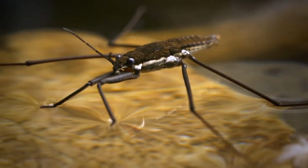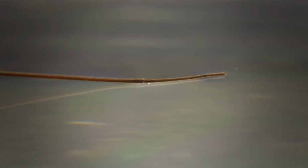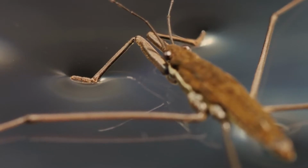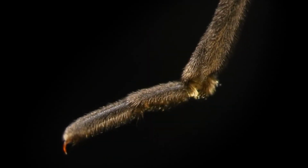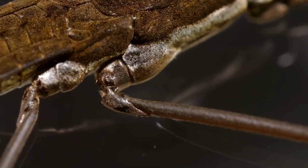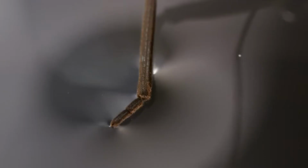It seems like the water strider's legs would just sink right in, but they don't. They make dimples on the surface. That's because their legs are covered in tiny hairs called microsetae that repel water. The strider's entire body is covered in them. Those hairs trap a layer of air that keeps the water from sticking to its body.